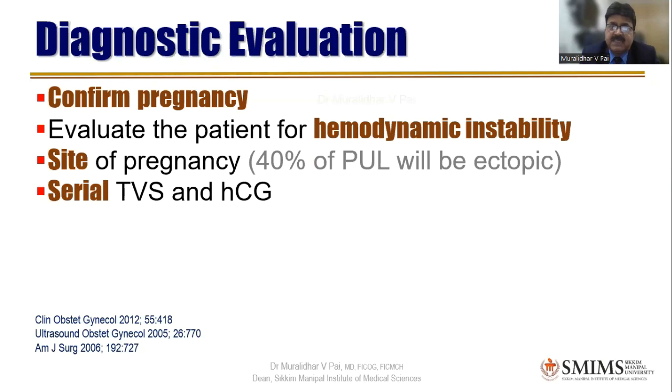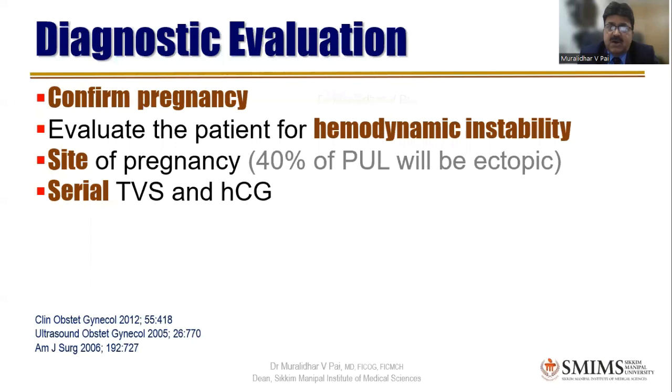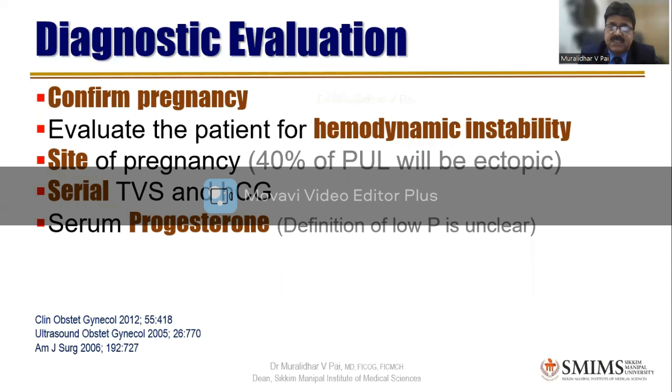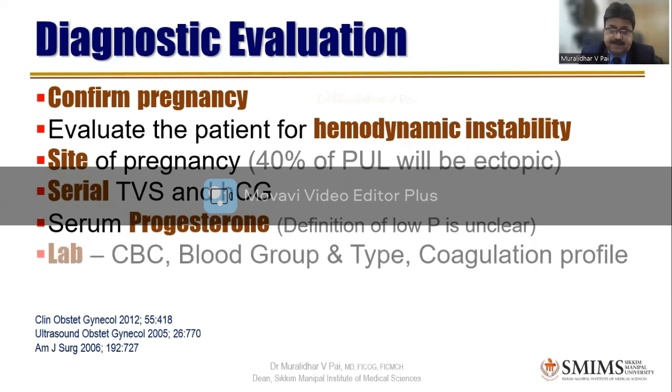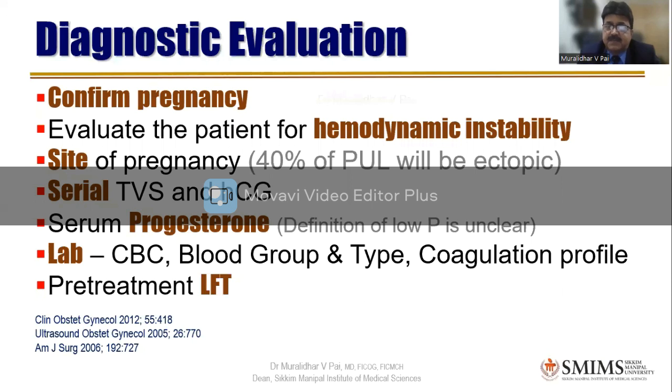Serial transvaginal sonography and serial HCG, what we call HCG doubling time, is very, very important in the diagnostic evaluation of ectopic pregnancy, especially when you don't see intrauterine pregnancy on ultrasound. Serum progesterone, I'm going to talk in a little detail about it in the subsequent slides. The problem with serum progesterone estimation is that the definition of low progesterone is unclear. The usual lab tests: CBC, blood group and type, because you require a lot of blood and blood products, and coagulation profile. Sometimes the patient would have slipped into DIC because of hemorrhage. Pre-treatment LFT. That means if you are planning to give medical line of management with methotrexate, LFT is a must.